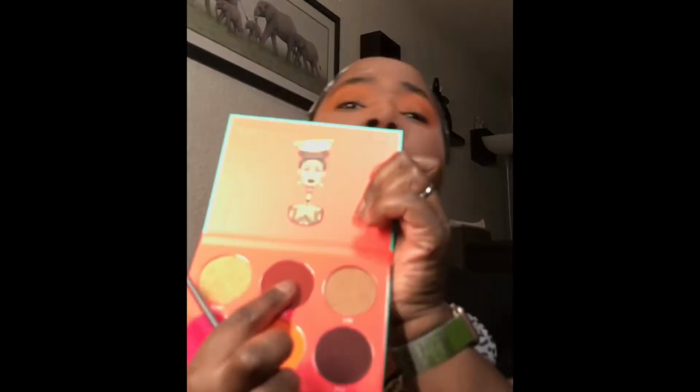Wow, that is like super pigmented. I'm impressed by the pigmentation, but I actually don't like orange. So I don't know how I feel about it yet. Now we are going to use, and I know this is a blush palette, I don't care, I'm going to use Neo in my crease. I really like that.